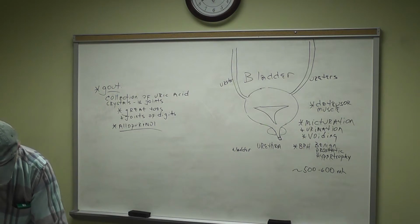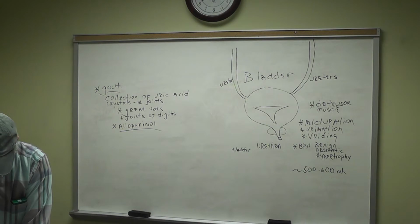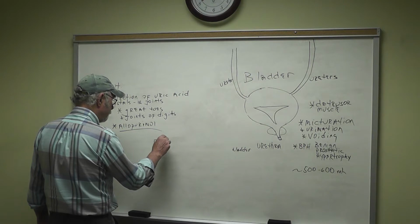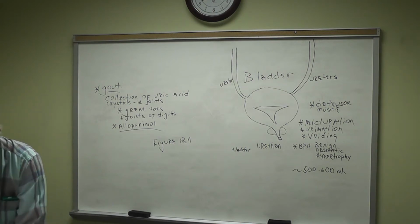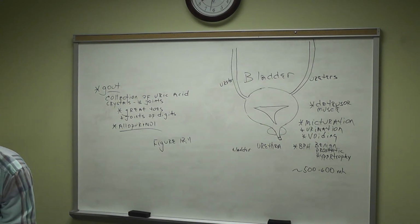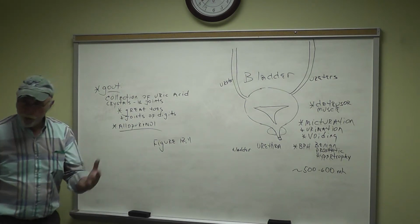All right, just let me make a note of this and then I gotta quit. On figure 17.11, okay? And what that will do, we've already sort of addressed it, but if you look at that particular figure on page 533, you'll see what provides for the filtration.